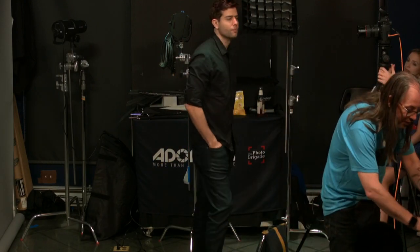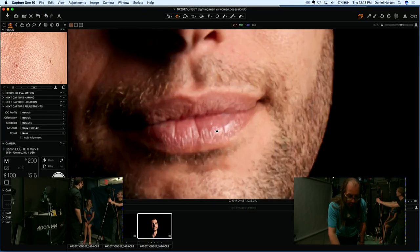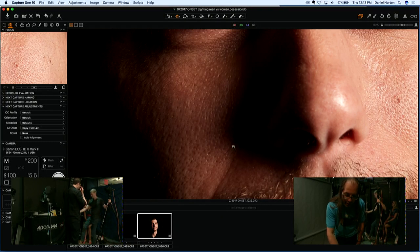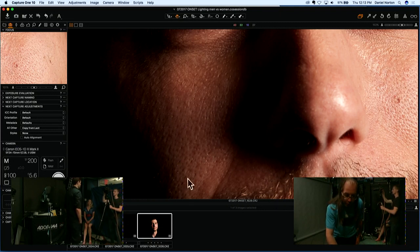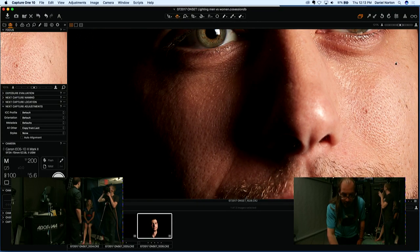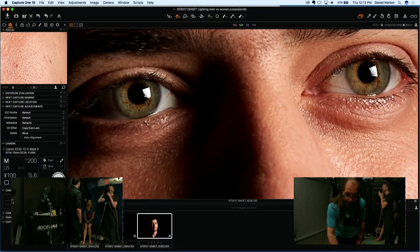So anyways, we've got this light. It's relatively hard. We can look at the shadow edge here. And we can see that it's not like a super abrupt on-camera flash hard line, but we can see that there's very little between our shadow edge and our neutral, which is over here, right? Relatively hard light, and we can see because of it, again, a lot of texture in his skin, which is totally fine.